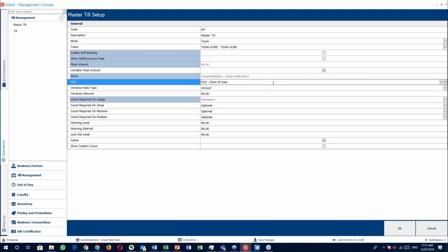And by the way, you do not actually need to have a specific point of sale linked here. You can actually just have it blank, in which case it will follow where the person goes and initializes this float for the actual day. So one day you might initialize it in lane 12, whereas another day you might initialize the same float in lane 3.